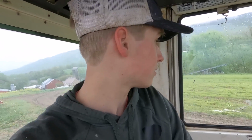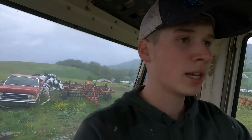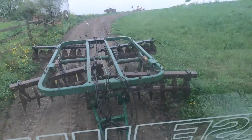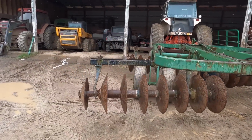I never actually ran this disc too much. A little bit now and then, but I actually ran that Allis Chalmers disc that we had. I'm trying to think where it's sitting. Oh, it's sitting down there. It's a smaller disc. We hook it up to the 2290 here. My pap would run the 2294 on this disc. I would run the 2290 on that Allis Chalmers disc. Well, there she sits.